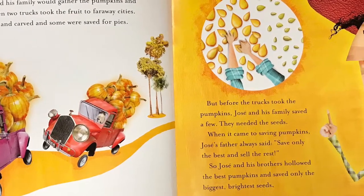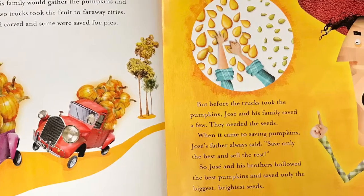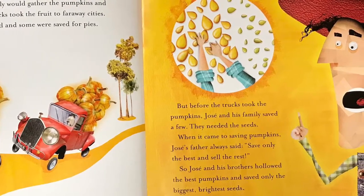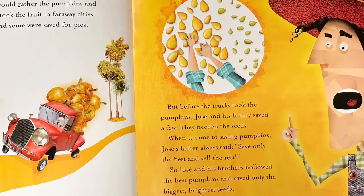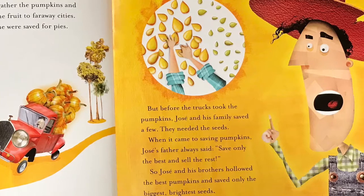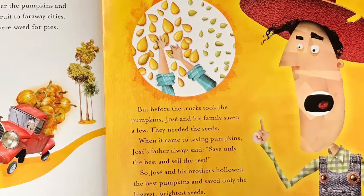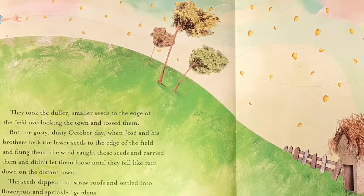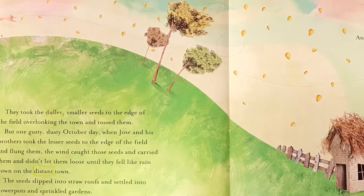They needed the seeds. When it came to saving pumpkins, Jose's father always said, "Save only the best and sell the rest." So Jose and his brothers hollowed the best pumpkins and saved only the biggest, brightest seeds. They took the duller, smaller seeds to the edge of the field overlooking the town and tossed them.